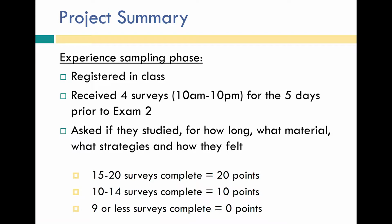I actually had everyone in class come with their smartphone and had them get registered. There's a website called Survey Signal, and it allows you to collect data using surveys in real time. So instead of after the fact asking a student how much did you study for this exam, I used the 5 days leading up to the exam to send them texts throughout the day asking them, in the last 2 hours, have you studied?